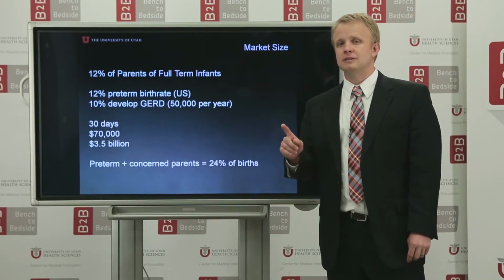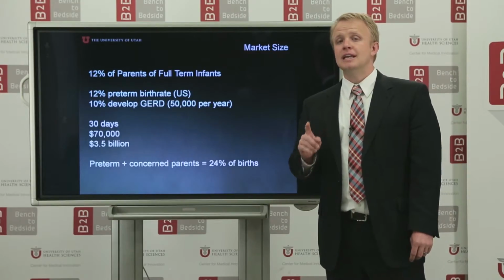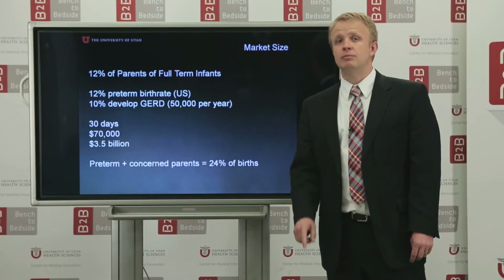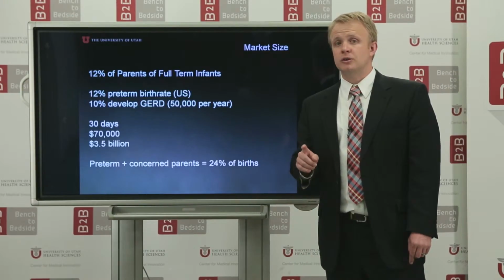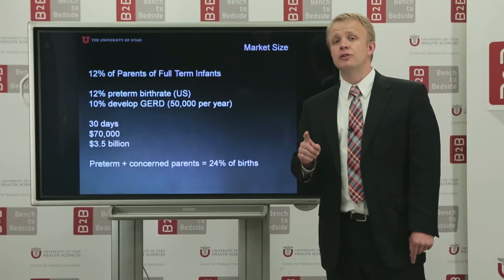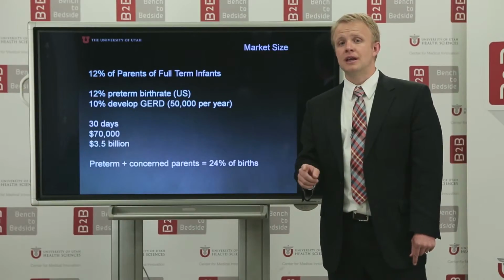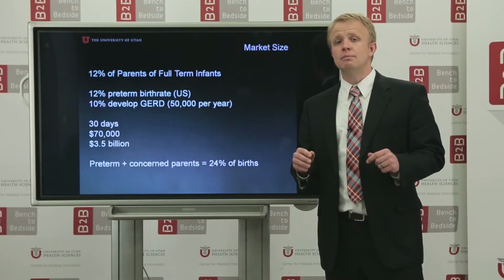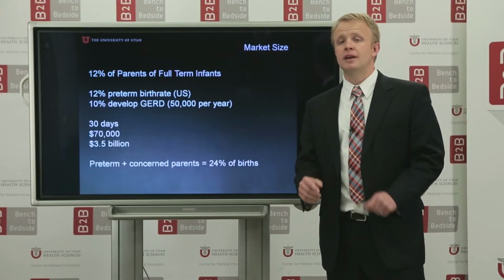First, the 12% of concerned parents, and second, premature babies. In the U.S., 12% of live births are premature. 10% of these will develop GERD. These patients require, on average, an additional 30 days in the NICU at a cost of $70,000 per case. This is a combined $3.5 billion cost to our healthcare system.